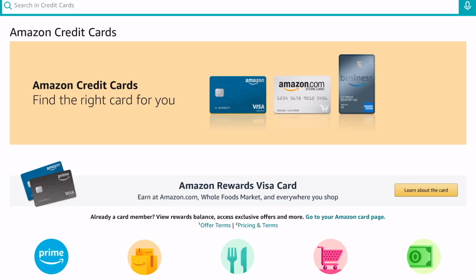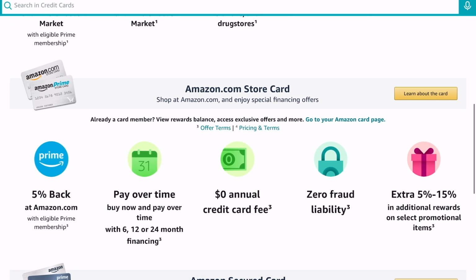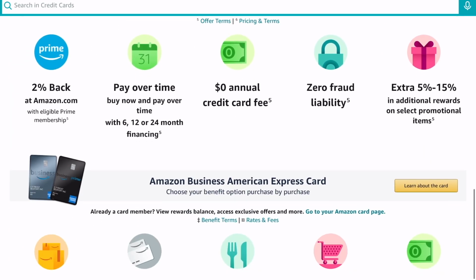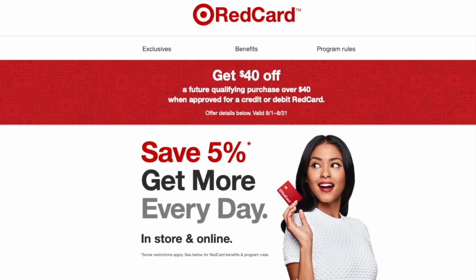And on top of that, you still have to be invested in Netflix to even get that 10% back. Some of the other ones that they had on the list were Amazon and Target. If you do shop at Amazon and Target a lot, then just go get an Amazon credit card or one of the Target credit cards, because the Amazon credit card will offer you up to 5% back, and the Target credit card gives you 5% back when you make purchases with those respective companies.